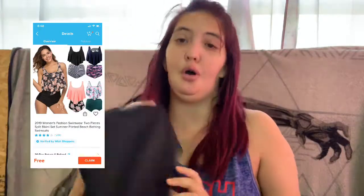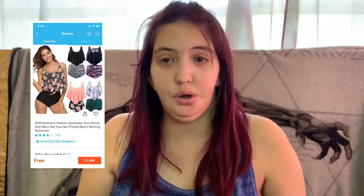This swimming suit, I ordered it as large, but I guess because China is weird, large doesn't fit my size. I think my size in China sizing is like XL or something like that. Because I ordered large and this does not fit me at all. It's super tight. These are the bottom part.